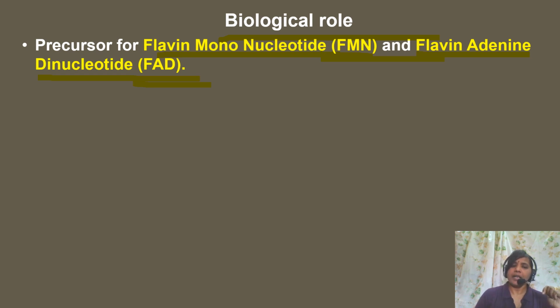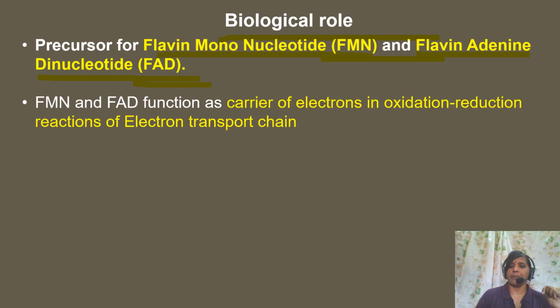FMN and FAD function as carriers of electrons in oxidation reduction reactions of the electron transport chain, because these two have the ability to accept and transfer hydrogen atoms. They act as carriers of electrons in the electron transport chain, that is the terminal oxidation process of the food molecule. So these two act as carriers of electrons.